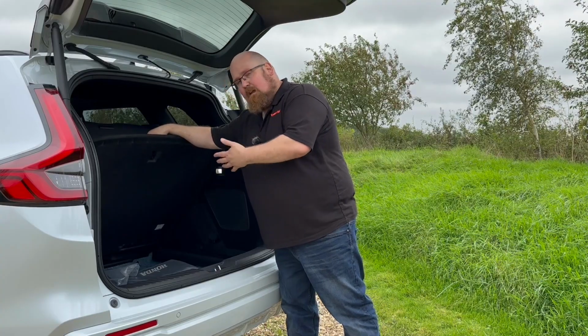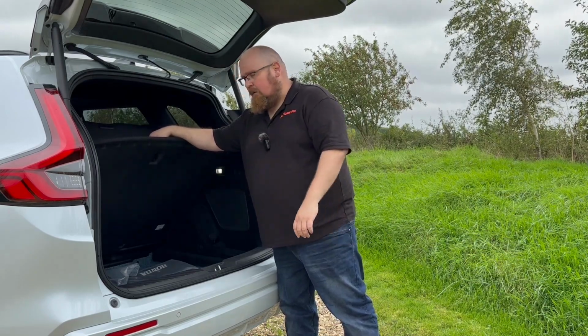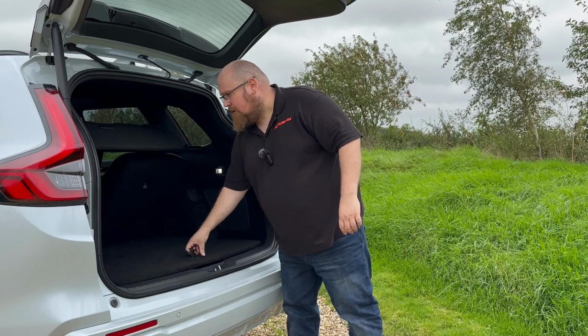So you have got things like your Type 2 charging cable. As I mentioned, you could put your book pack under here as well to make use of the glove box.